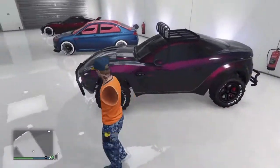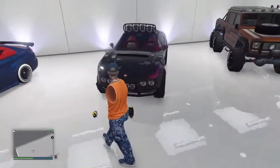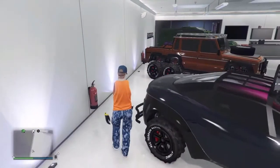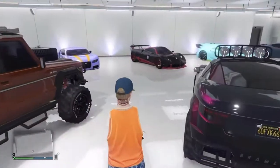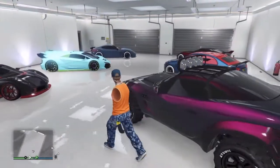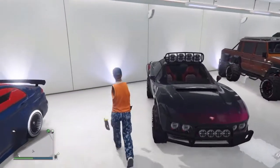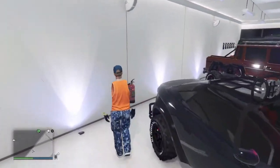And now let's move on to the Brawler. This car is an awesome car. You can modify it with a lot of stuff. As you can see, I put the lights on the hood of the car. I put a bull bar in the front, and the colors I used for this was black underneath with a hot pink on top of it.